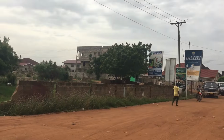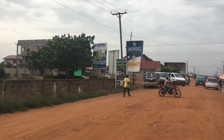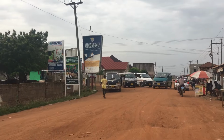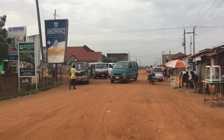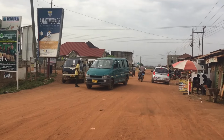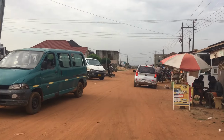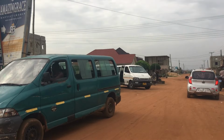So as you can see, more apartments are being put up here. Most houses over here are yet to be completed. This is amazing, man.